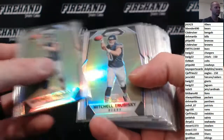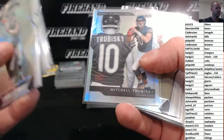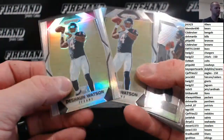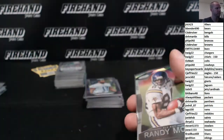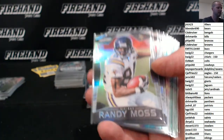Top rookies. Got four base Trubisky's and one Trubisky introduction. Three base Tyreek Hills, two Watson base and one introduction, and just one Leonard Fournette base. I may have missed one or two, I'm not sure, but we ship all the Prizms anyway, so if I miss one, you're still going to get it.